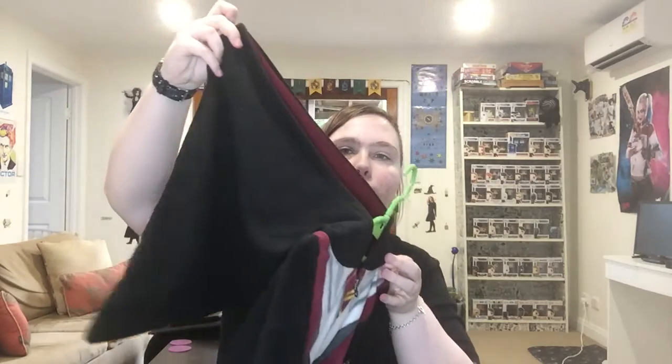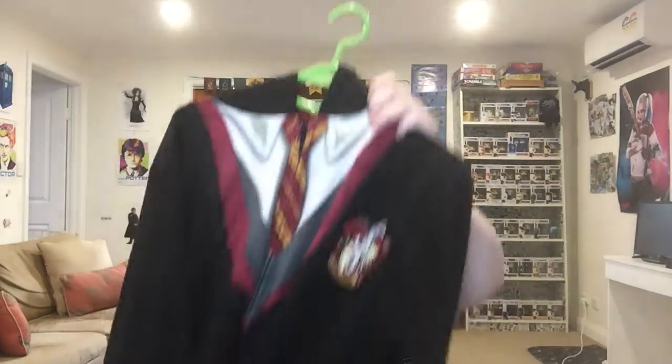Now the last clothing item that I have is really cool. It's this pajama onesie, but it's a Gryffindor robe. So of course it's Gryffindor because I'm a Gryffindor, but it's really cool. So this is the top of it. It has long sleeves. It's fleecy, so it's really warm. It's got a Gryffindor crest and what would be the Gryffindor robe with tie, and it's got red on the inside. It's got this really cool hood like the one that Draco uses to do the Dementor taunt.